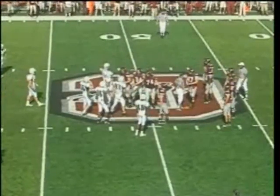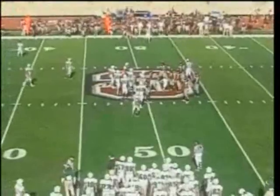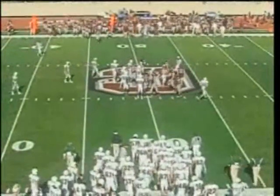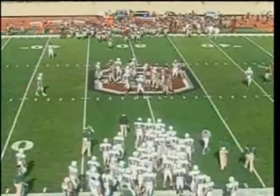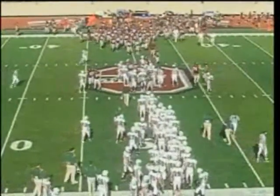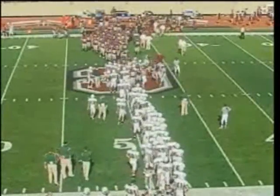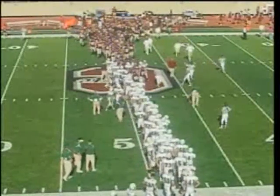So Colgate now will just be able to run the clock out as they take a knee, and the Raiders are going to beat Dartmouth again today here in the season opener. Final score from Andy Kerr Stadium as we run down the final 10 will be Colgate 34 and Dartmouth 20. We'll take a break, and then we'll come back to recap this one for you.